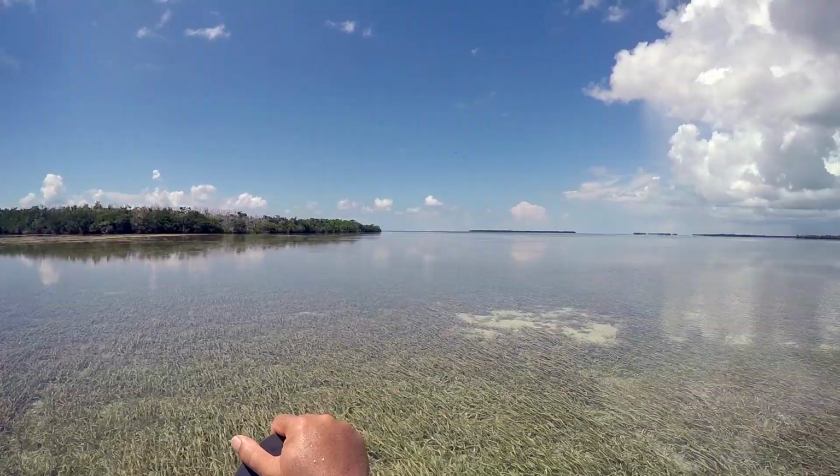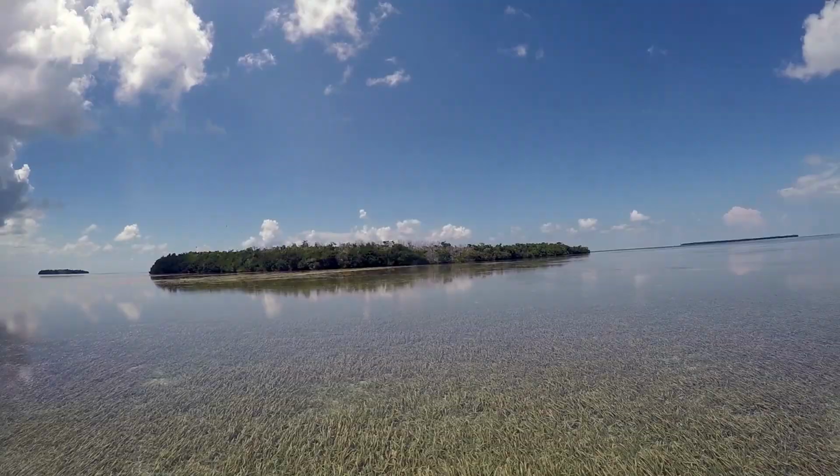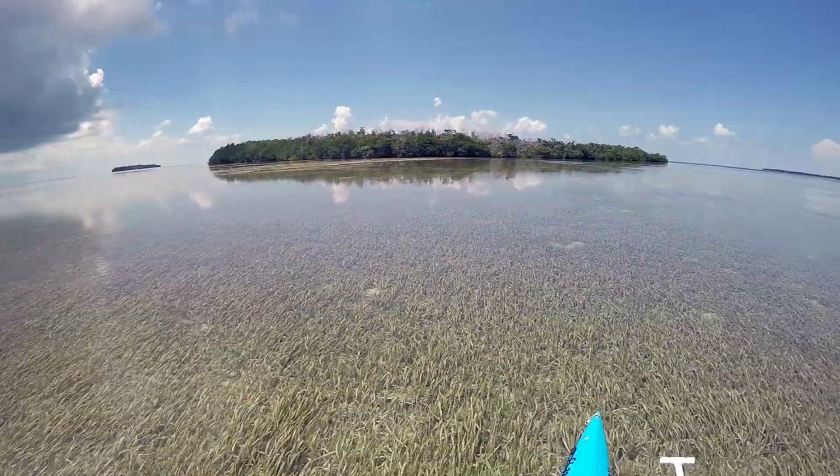Beautiful day here in the Florida Keys. Got some very light winds and some very low tides right now, but that's okay, that's a good thing. That means no other boats are gonna be out here because of how thin it is. So we're just slowly making our way across the flats, trying to get to the bait shop first, and then onto the permit-rich environment a little bit farther out.